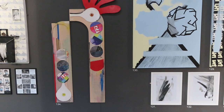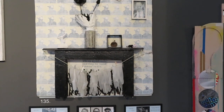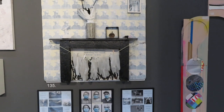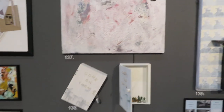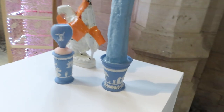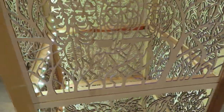Some very interesting stuff here. Very, very interesting. Now that's very unusual. I see that there's a few exhibits that have got a message. Around this side, there's a dolly in a case. Some pottery. This is quite unusual. Cubes with lights inside. That must have taken a heck of a lot of work.